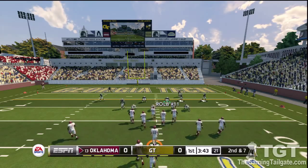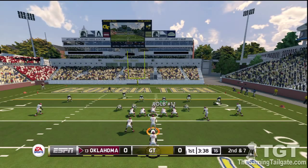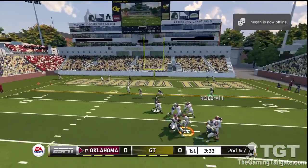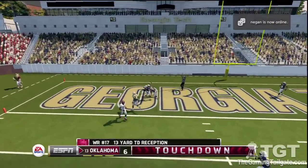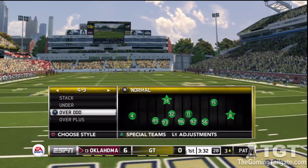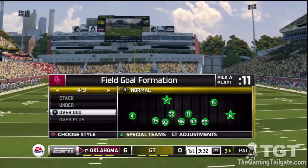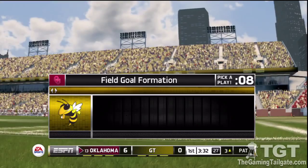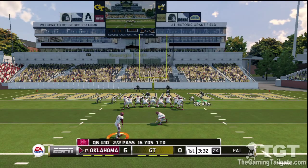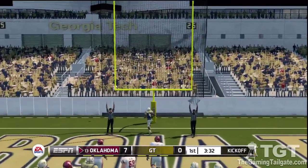Second down and 7. Ball on the 13. Switch. Red 2, X, 7. Throws it in a hurry. Touchdown, Oklahoma. He makes the PAT.